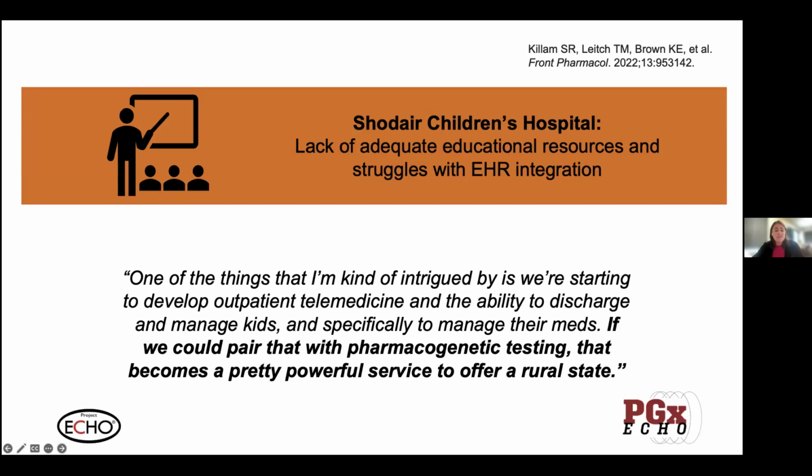They felt PGX could fill gaps in care for pediatric psychiatric patients in a state where there's often limited access to mental health services. And many participants were especially interested in using telehealth as a platform, which they already use in their clinical genetics department and their outpatient services.